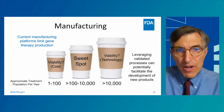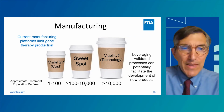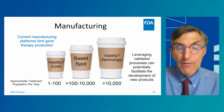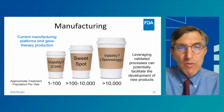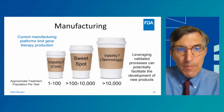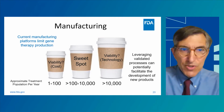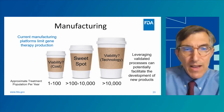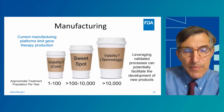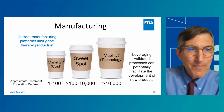Making these small runs is not something that has been feasible, because every time we start fresh when we make a new gene therapy, and that means that the setup costs get to be just too high. And when you try to put multiple gene therapies through this process, costs start to become a real consideration. So the problem here is, how do we fix that?